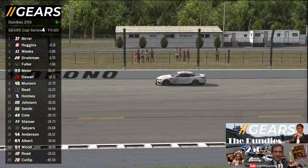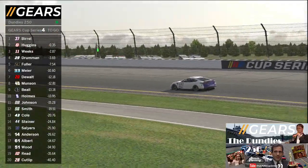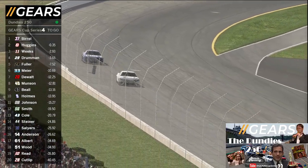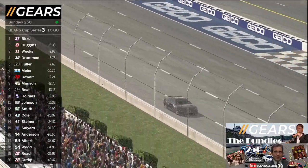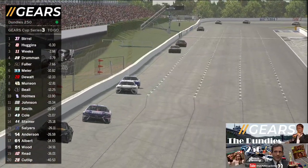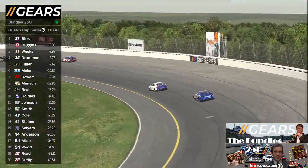And he's not really looked back since then. Had to battle it out a little bit with Drummond for a little while, but he found his way back to the front. And nonetheless, Perrin Huggins is not going to go out without a fight here. But as we come to 3 to go, he just looks like he's struggling too much behind. Yeah, and it looks like Drummond and Weeks have nothing for them as well, as they're about 3 seconds back. Ethan Burrell and Perrin Huggins, 3 to go. This is their show.